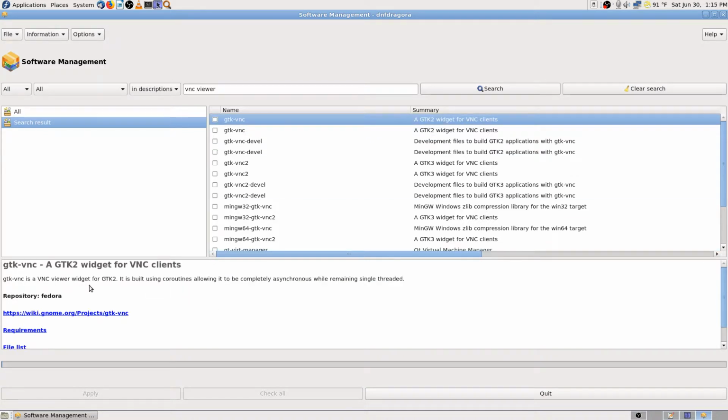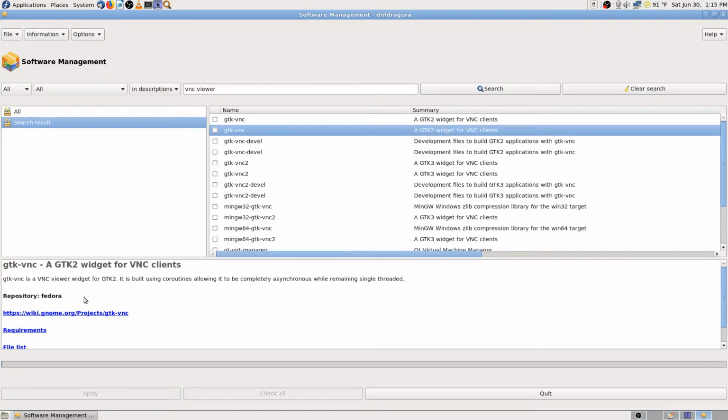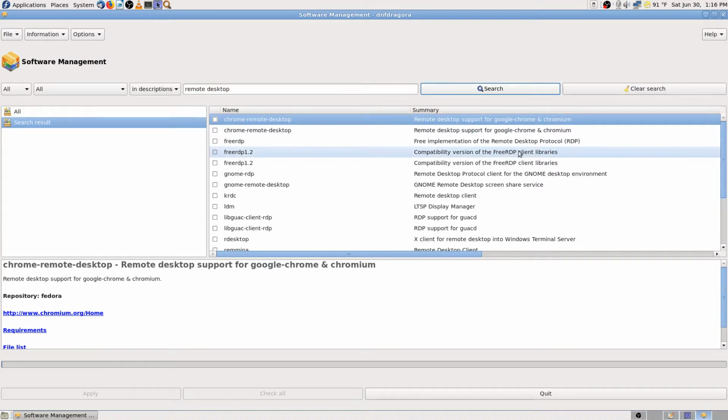Okay. Now this one, the first one I saw, viewer widget for GTK2. That'd be the wrong one. I'd want the 64-bit. It says it's a widget, so I don't think it's a complete program. If you just search for remote desktop this time, I won't say client, and I won't say desktop. Maybe I'll find something that way. Anyway, I don't think that one was a full program. It says it's a widget, so that's usually not a complete program. It's just kind of an extra part for a program.